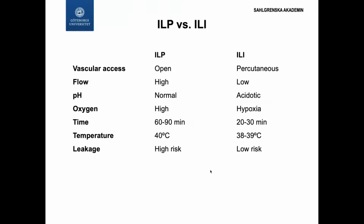If you compare these two modalities, you can say that ILP is an open procedure, whereas ILI is percutaneous. With ILP, you can get a high flow. You have normal pH and high oxygen, whereas in ILI, you have an acidotic environment under hypoxia. ILP you do for 60 to 90 minutes, where you do ILI for 20 to 30. And you can also have higher temperature in ILP, but you also have a high risk of leakage.